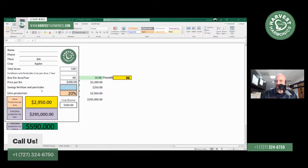And at $200 a bin, that's $3,200 per acre more on top of what you're currently doing. Again, he's doing 1.6 million. He's doing 16,000 per acre. So if I add another $3,200 in extra yield, that means he's going to have a net revenue gain of 3,200. So an extra 16 bins times 200.